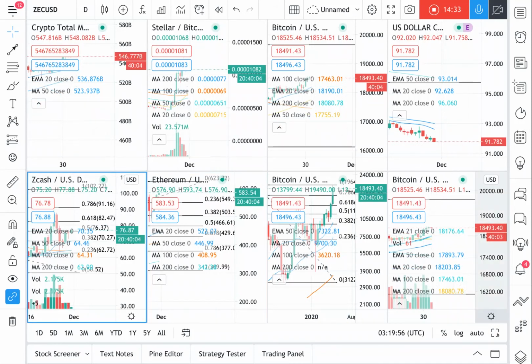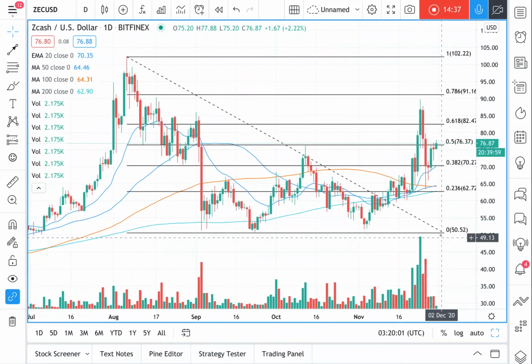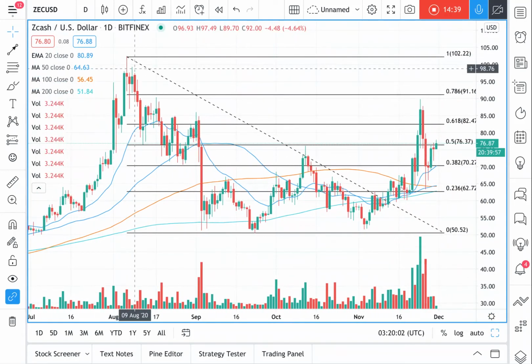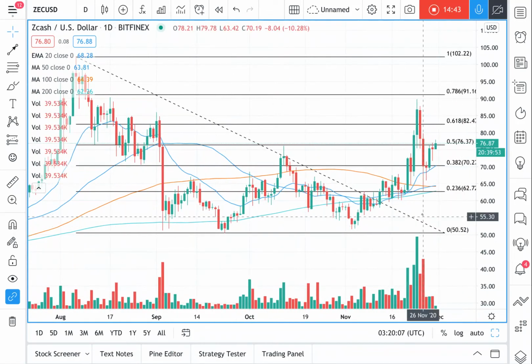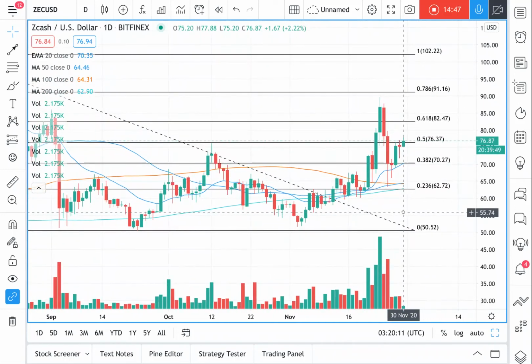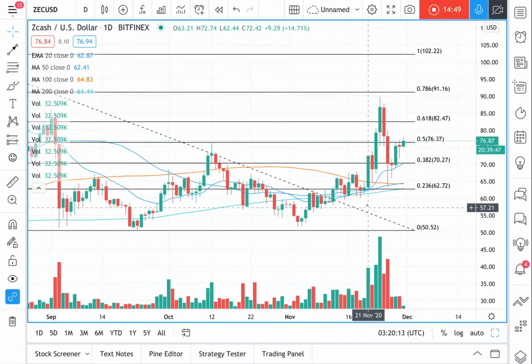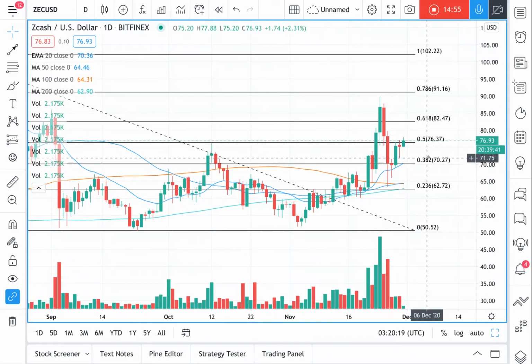I'll just have a quick look at Zcash. It's had a halving. I must admit, I went long recently, as the daily chart goes back to the August highs, down to the September lows. And Zcash negotiated the 236, and it's just going back up to negotiate the Fib 50.